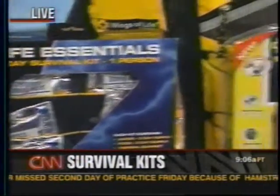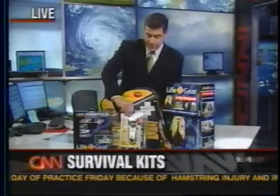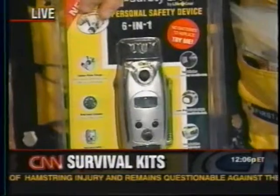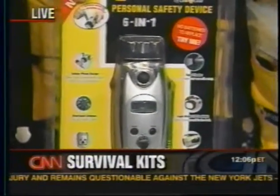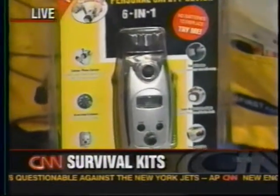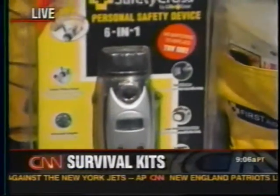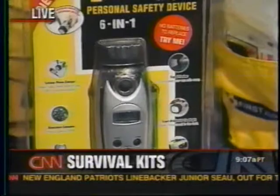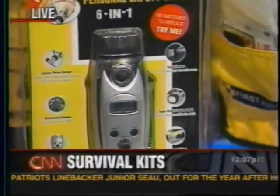As we move over a little bit more, you'll see this neat thing. This is a 6-in-1 tool. Let me get the reflection off there. It is an emergency beacon. It is a radio, an emergency radio. It has a siren that can actually help attract people to it. A compass. It's just got a variety of things. Also, it can help charge a cell phone, and doesn't need batteries, something you just wind up.